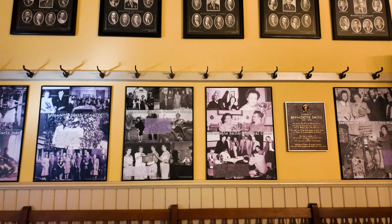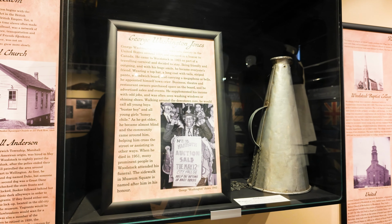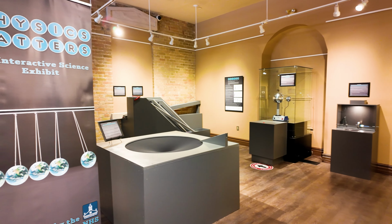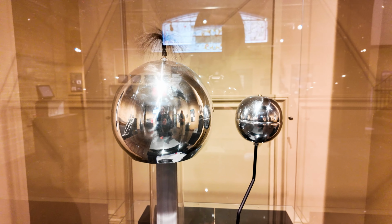Learn about how individuals, politics, businesses, and communities shaped Woodstock's history from centuries past up to the modern day. It's also great for kids and kids at heart to check out their interactive science displays.